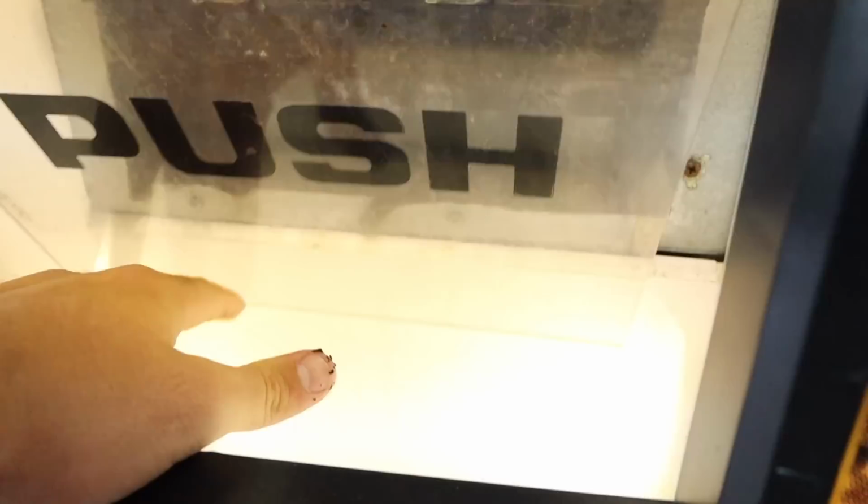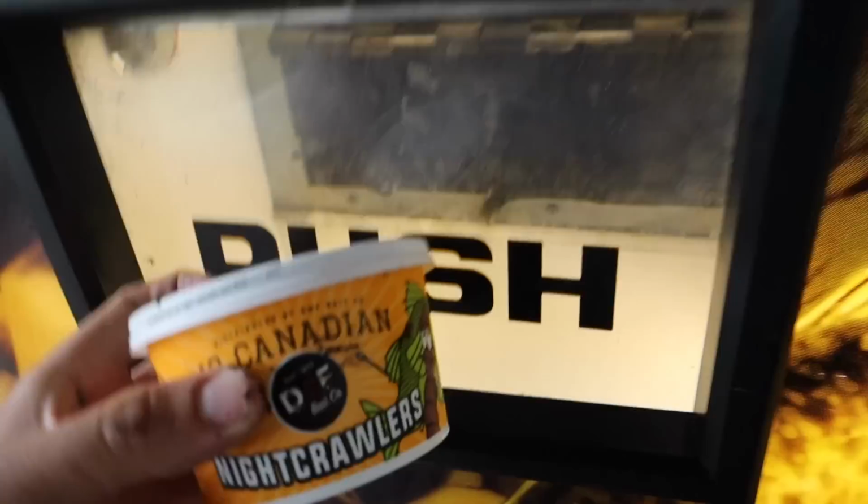It didn't work too well, but I had to smash the machine to quite literally get my night crawlers out. Now I don't know what to do with these. I wish I could go in there and feed all the fish. But isn't that just crazy? I mean, we literally hit the machine, it popped out of there. Live night crawlers right out of a vending machine. How crazy is that?